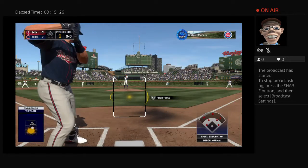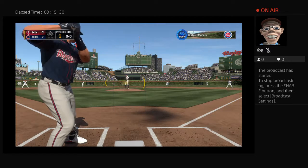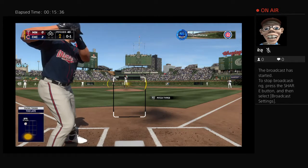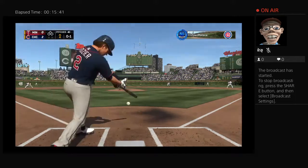Here's Brian Dozier now. He'll try to get it going here to begin the fourth. Second baseman. Into the windup and the pitch. Swing and a miss, way behind the big fastball. That's a bullet up and in on the hands. Hard to turn on anything like that.